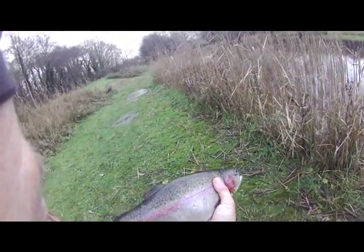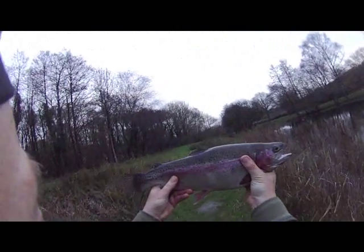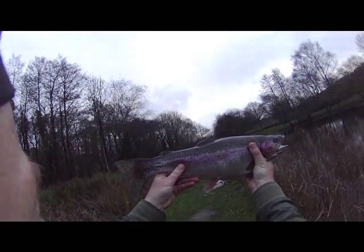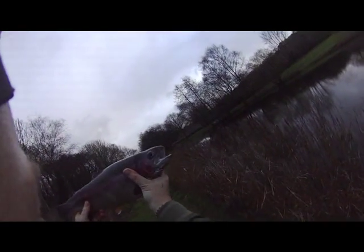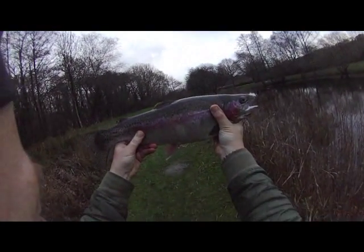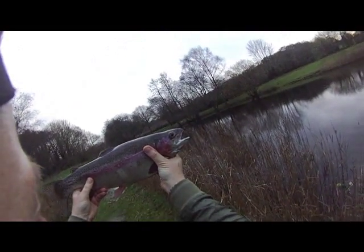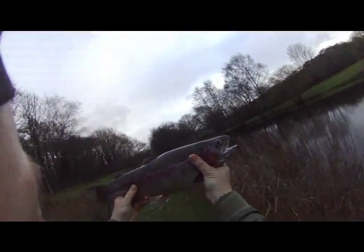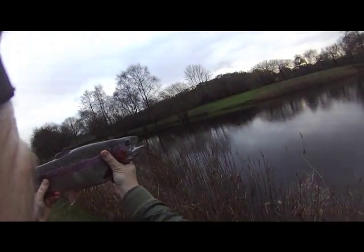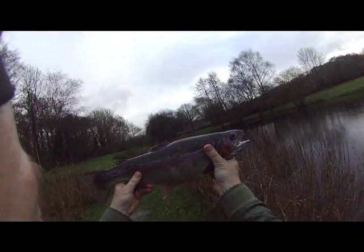There we go. 4-pound rainbow from Rockbourne. Dispatched, put up a great fight, perfect tail finnage, lovely colour, beautiful fish, very sporty. And that was caught on Oak Lake here at Rockbourne. An absolutely superb fish, very good hard fighting fish as well. So enjoyed that. Taken on the daddy's dry fly, very, very pleasing indeed.